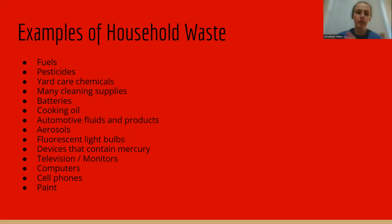So again, all of these are examples, things like fuels, pesticides, yard care chemicals, many cleaning supplies are considered hazardous. Batteries, cooking oil, automotive fluids and products, aerosols, fluorescent light bulbs, any devices that contain mercury, your televisions or your monitors, kind of along that same vein, your computers, and then your cell phones and paint. Again, all of these are considered hazardous materials and waste if they are not used properly and disposed of properly, but some of them are still safe to have in these daycares, again, as long as we are using them correctly.